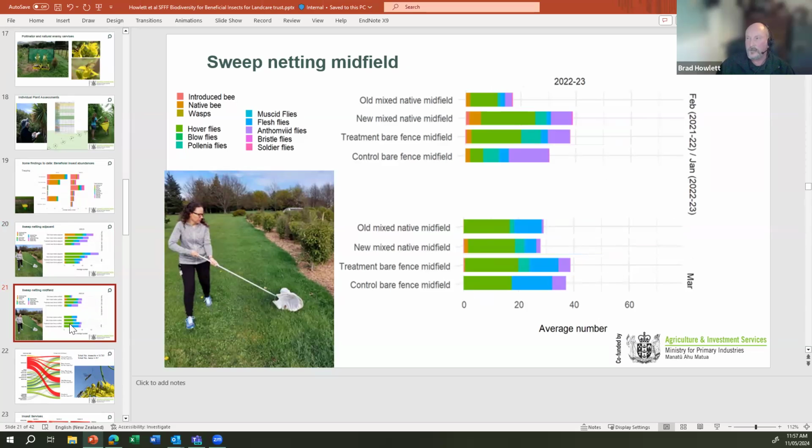So one of the questions that we need to think about is, okay, how effective are native plants in terms of being able to translate on a farm scale and at a more regional scale in terms of their effectiveness in supporting beneficial insects?